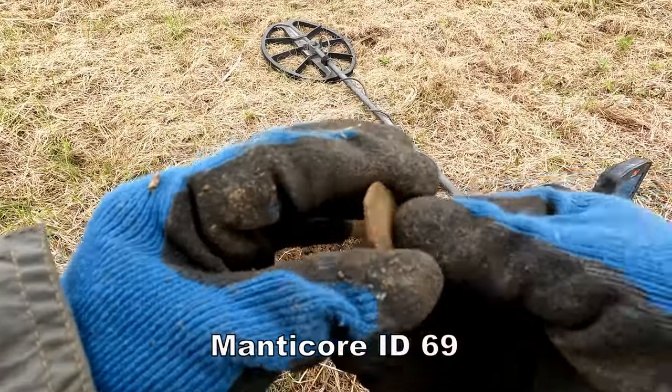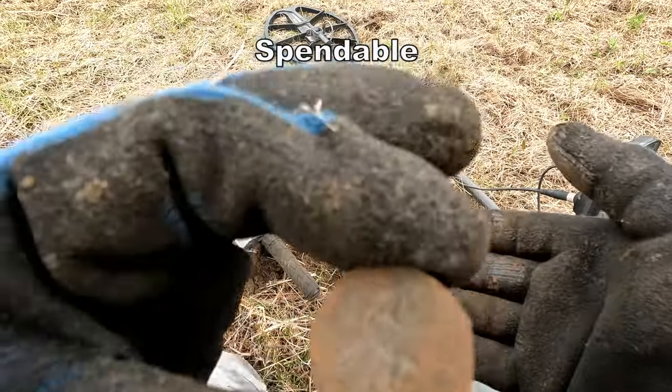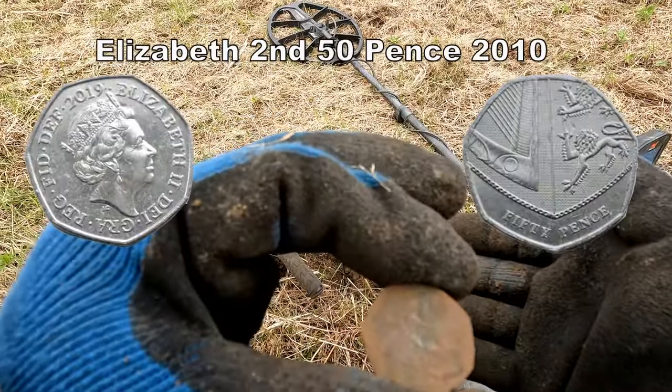Well, I'm doing alright so far. I'm 50 pence up. I think it's a new one though. A new 50 pence. Spendable.